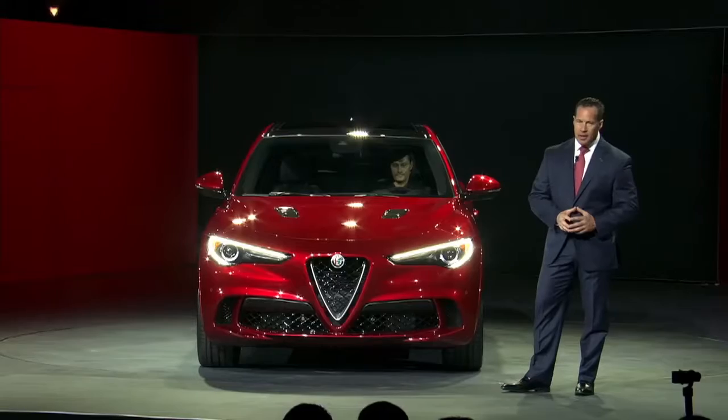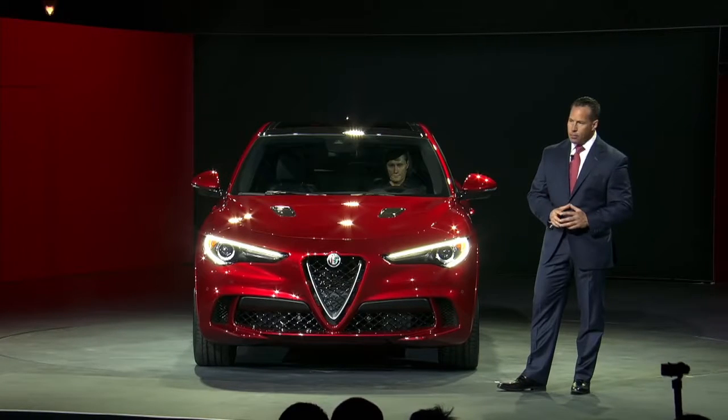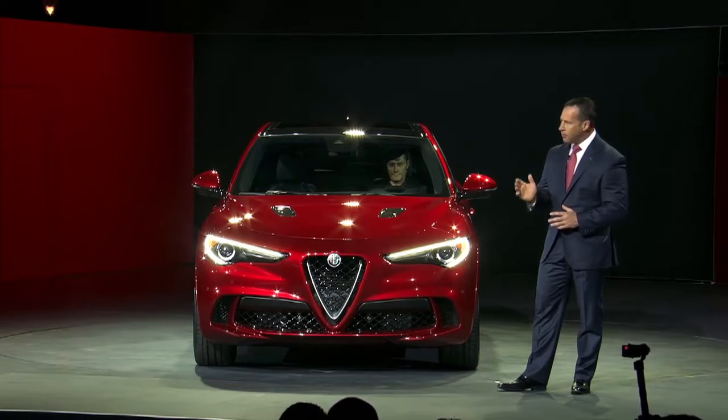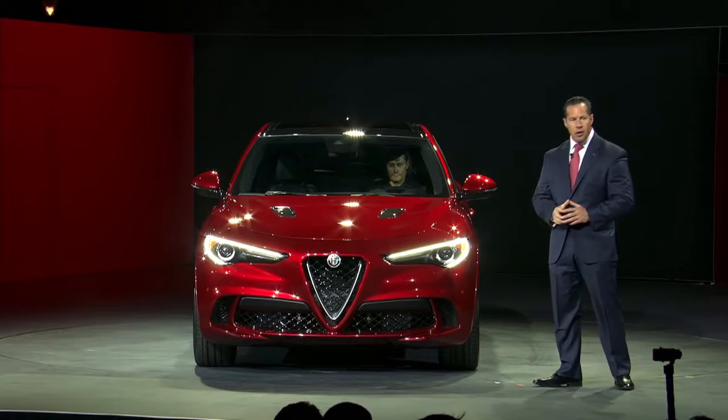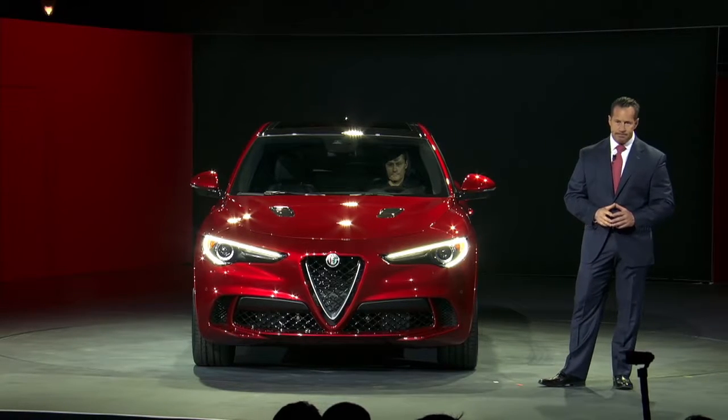But we didn't just leverage the Ferrari engineers for straight-line performance. We also wanted to create an SUV that performed like a two-seater sports car on the track. Put another way, it needed to perform like an Alfa Romeo. And based upon our simulations at the Nürburgring, the Stelvio Quadrifoglio will become the fastest SUV ever. A testament to the incredible chassis, driving dynamics, and overall performance of this new world-class machine.